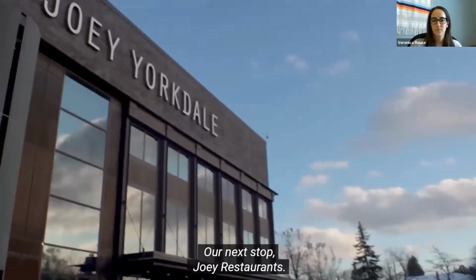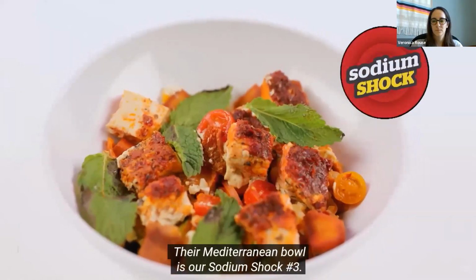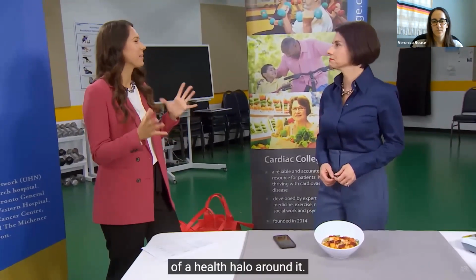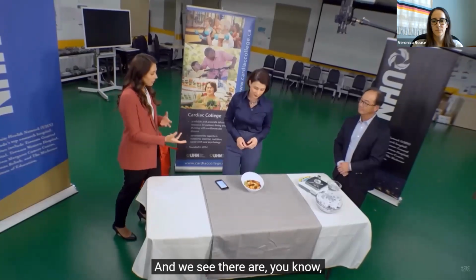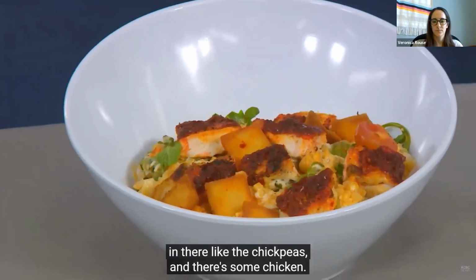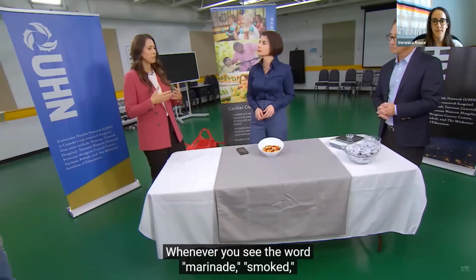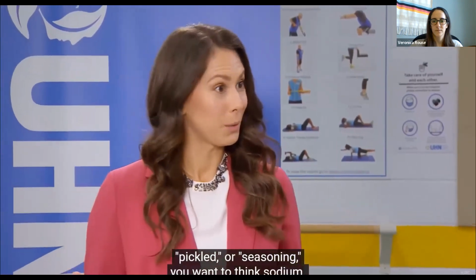Our next stop, Joey Restaurants. Their Mediterranean bowl is our sodium shock number 3. I think that the word Mediterranean may have a bit of a health halo around it. Of course, the Mediterranean diet itself does have great heart health benefits. And we see there are some great fiber-rich options in there, like the chickpeas, and there's some chicken. But unfortunately, there are some sneaky sources of sodium in there. Whenever you see the word marinade, smoked, pickled, or seasoning, you want to think sodium.